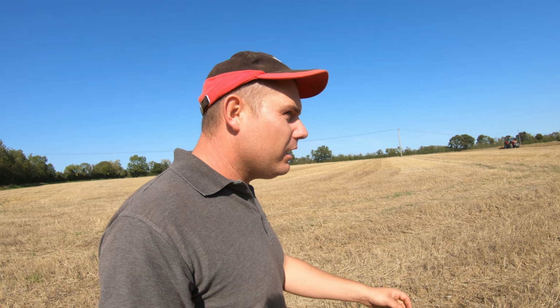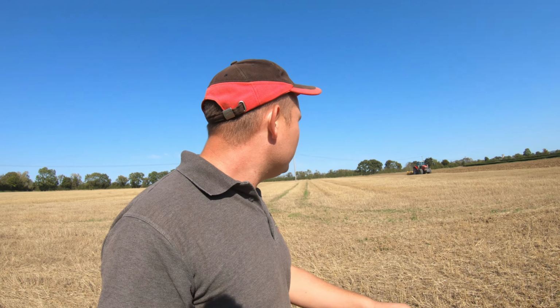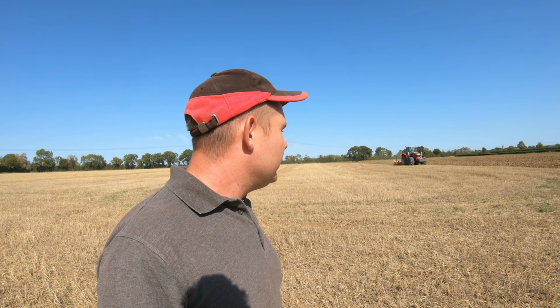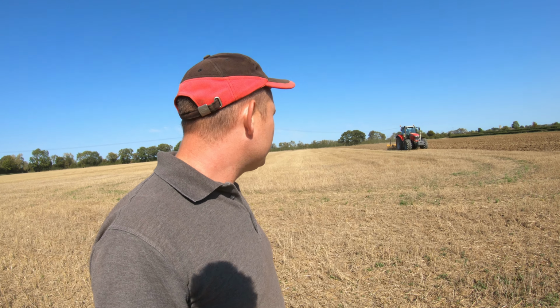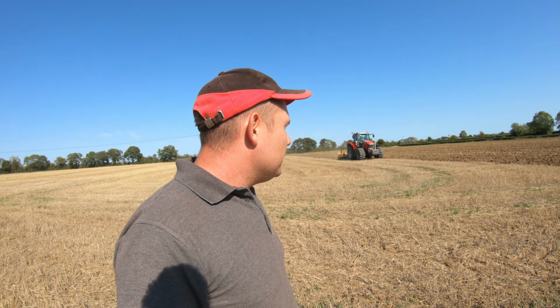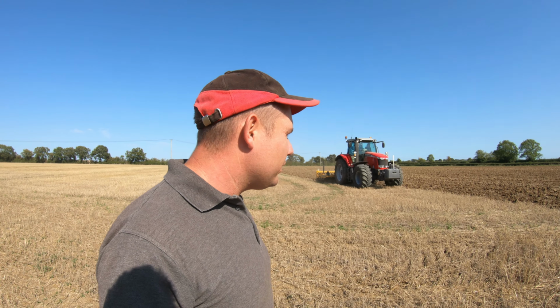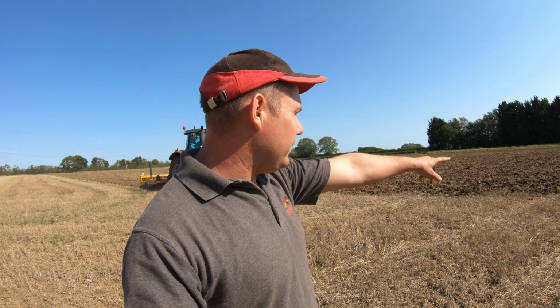We are now over at Jackie's farm. Keithy is on the discarator. We really like this cultivator. Does a very good job. It just requires a lot of power to pull it, and it's a slow job. It's not a very quick job. But it gets everything nice and level, and it gets down deep. It pulls everything up, so you get good drainage. Everything gets incorporated really nicely.